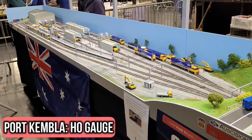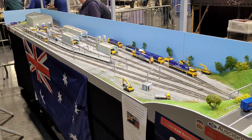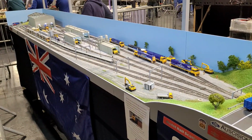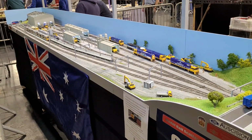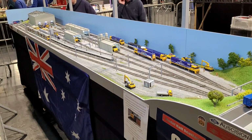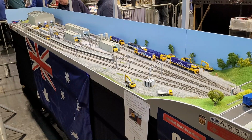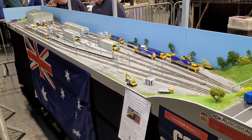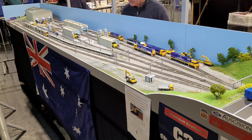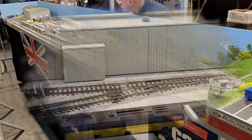Port Kembla. This Australian HO gauge layout by the Bonnybridge Model Railway Club is located 60 miles south of Sydney and is a single platform intercity station on the South Coast Railways line Port Kembla branch. The station serves New South Wales Trainlink, which serves Wollongong and Sydney, but also has stabling points for the South Coast Line trains and has a locomotive maintenance depot and workshops as well.